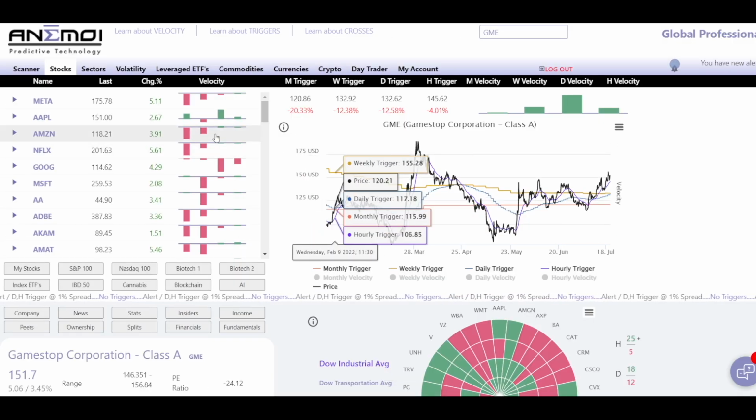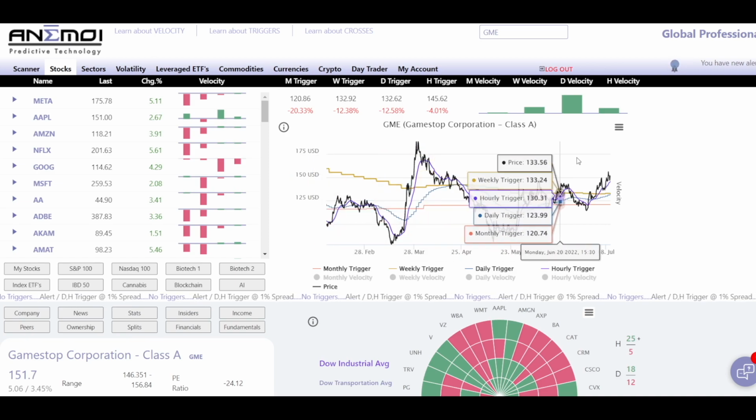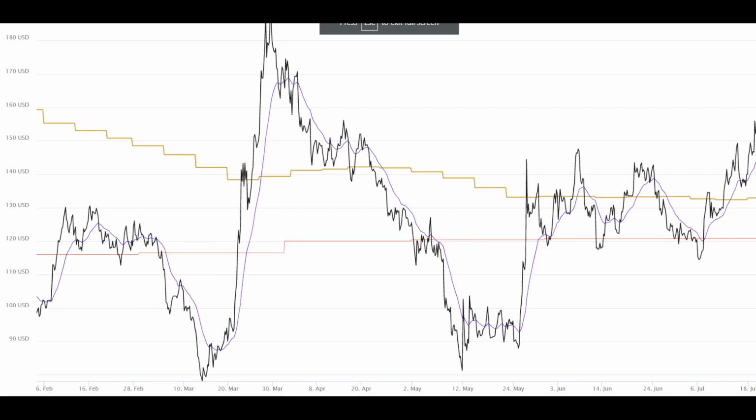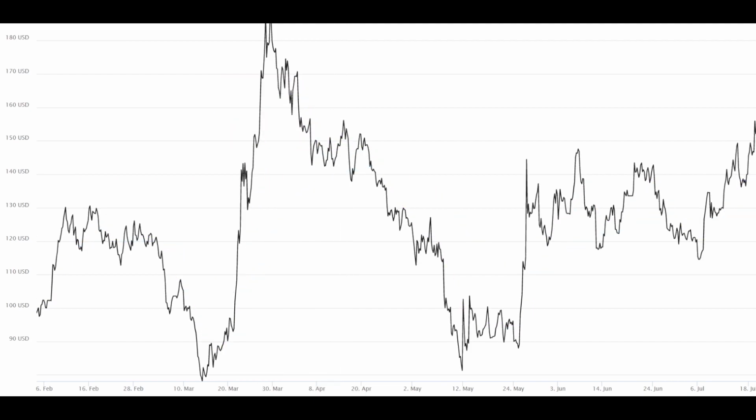This platform is called Anemoi Predictive Technology, and it works with 4 triggers. So you have the hourly trigger, which is this purple violet line. You have the daily trigger, you have a weekly trigger, and you have a monthly trigger. You could think of this as similar to an SMA, simple moving average, or an exponential moving average. But what's different about these triggers is that they also generate velocity.